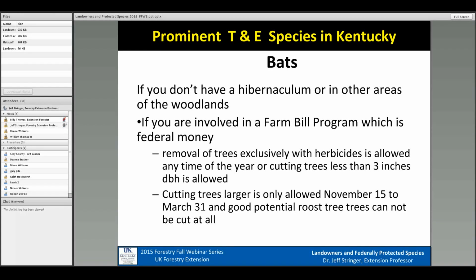However, if you need to cut larger trees, like having a logging job come in to do part of your practice, then you can only do that between November 15th and March 31st, when we know there are no bats flying around, so you're not going to have a risk of killing any. And good potential roost trees, like shagbark hickory, for example, cannot be cut at all. So there are provisions that come into play if you're accepting federal money.